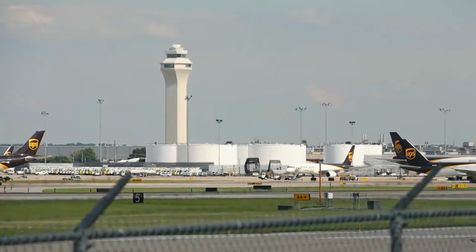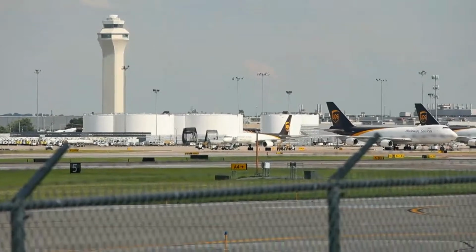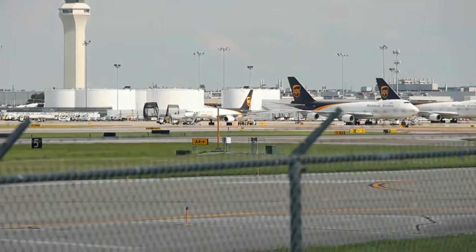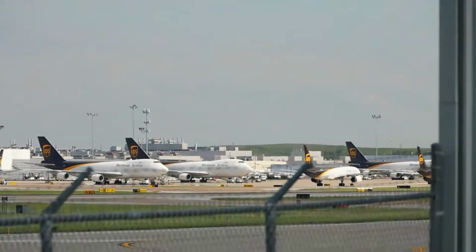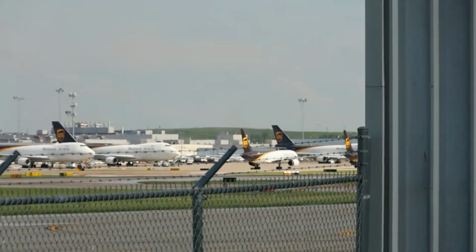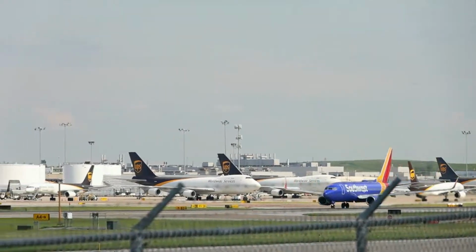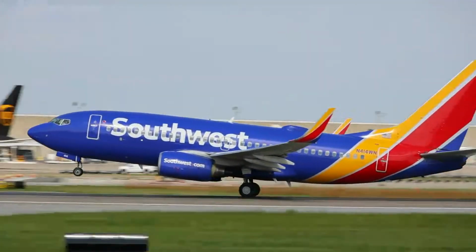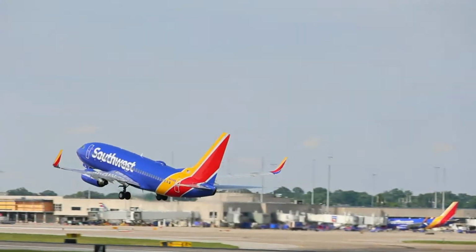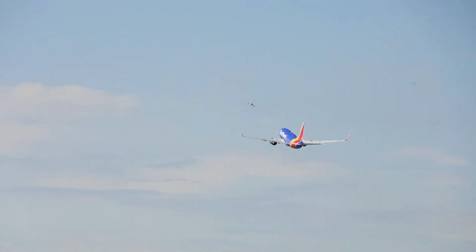We have a whole line of UPS aircraft getting ready to take off, but at the leader of that line, we have a Southwest 737-700 going out to Denver, Colorado. That'll be first for takeoff any moment now. And here we go, southwest of Denver. And there was a UPS MD-11 in the background of that. Wow, what a beautiful sight.